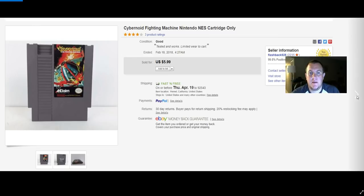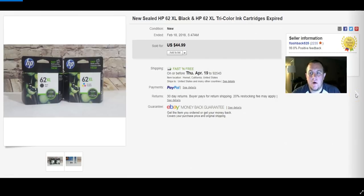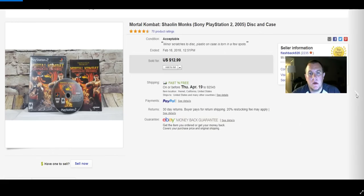Game here sold for $6. Not a good deal. I think I paid way too much for this. And another one sold for $6. I think I paid way too much. I may have lost a couple bucks on these ones too. Didn't recognize the games. I know a little bit about the original Nintendo, enough to usually do well. I hadn't heard of these games. My phone wasn't really working to look up stuff, and the guy was right over my shoulder, so I didn't spend too much time, and I think I lost on that one. So that's okay. More ink though, 45. Didn't lose on that one.